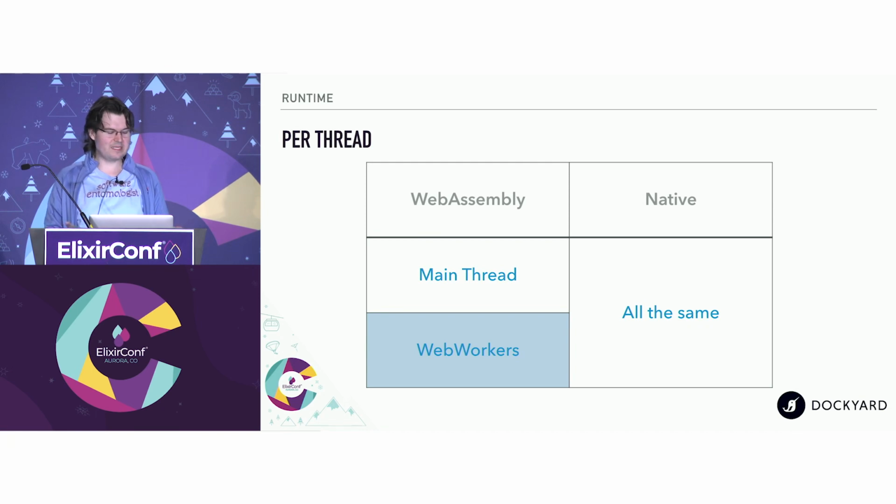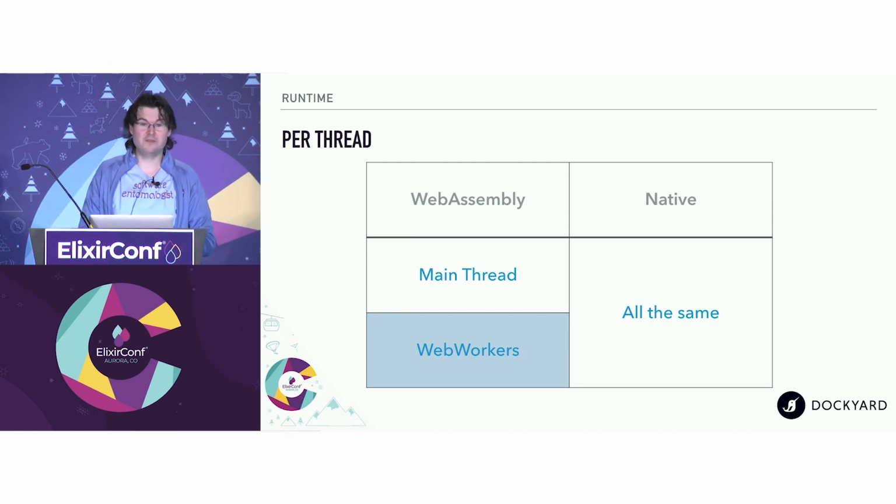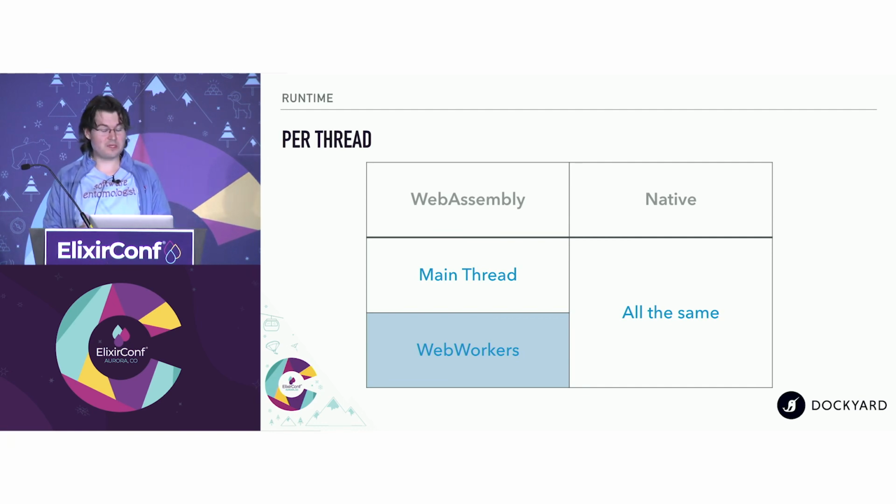On native, so x86-64, ARM, embedded, anything really Rust and LLVM can target at this point, there are no special threads. From the testing, we know that more schedulers than the number of cores can run just fine because the Rust test framework spawns up a new thread for every test, and we have over 3,000 tests, so over the course of our test run, we spawn 3,000 schedulers.